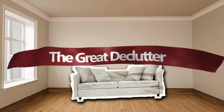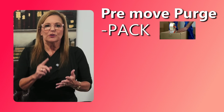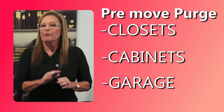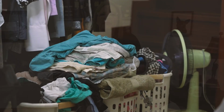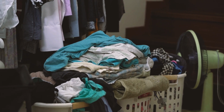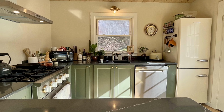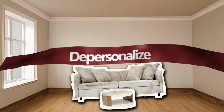So number 1 is the great decluttering. Think of it as a pre-move purge. Pack, toss, donate. Closets, cabinets, the dreaded garage, nothing is safe. Clear those counters. This makes your space look bigger. Remember, buyers look in every nook and cranny. If they open up closets that are really cluttered, they assume there's lack of storage. If the countertop is full of your small appliances, canisters, utensil holders, they assume the kitchen cabinets lack the space you need.